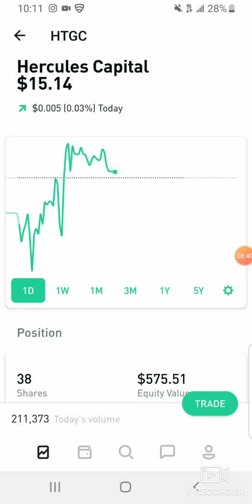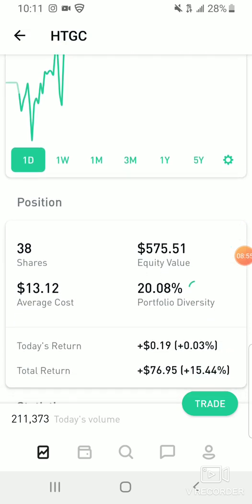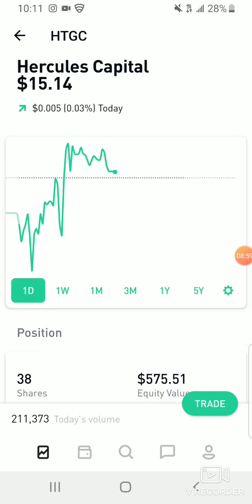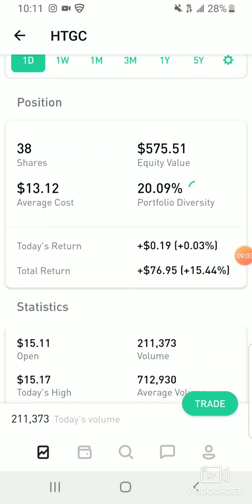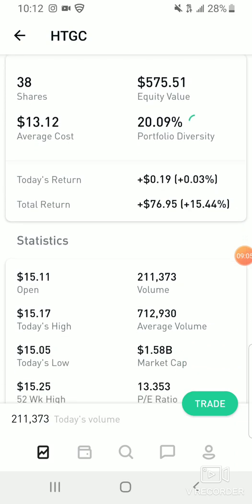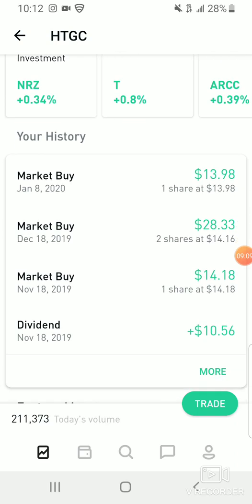And HTGC, ticker symbol, that's Hercules Capital. This company is doing extremely well for me. My average cost is $13 per share. Right now it is at $15. I own 38 shares, and the return is $76. And I love HTGC for the dividend.